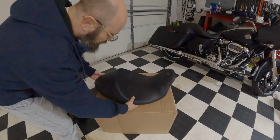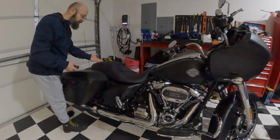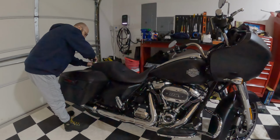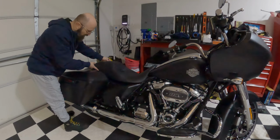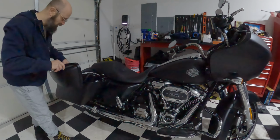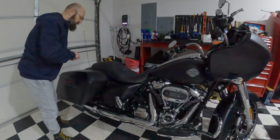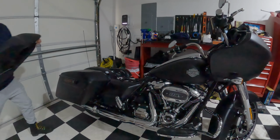All right, so let me get this thing installed on the bike and show you what it looks like. And to remove this thing is super simple. It's just a Phillips screwdriver, 1 screw. Now, the stock seat does come with this strap for the rear pillion. I already removed it. So that's the strap. It's the 2 screws on each side. I already got that removed before, just to make things a little simpler and quicker. Just lift it up, slide it right out. That's it.